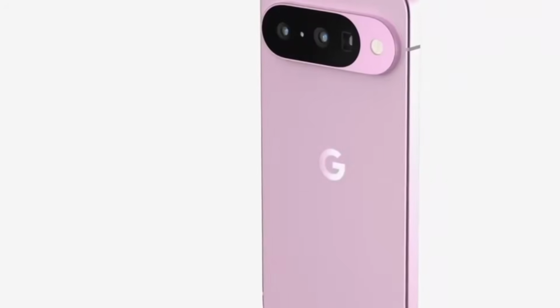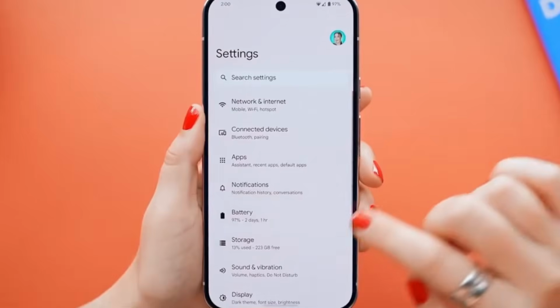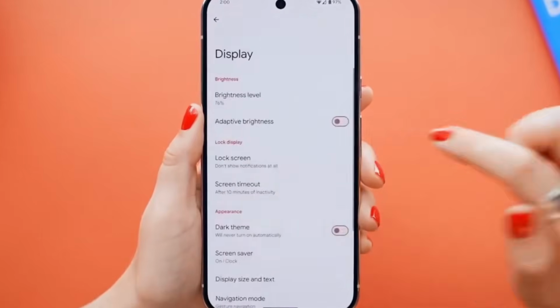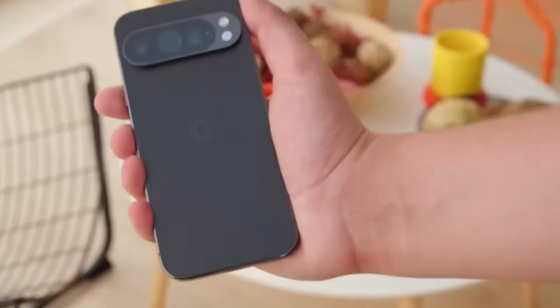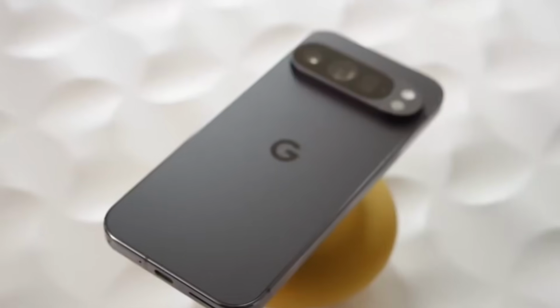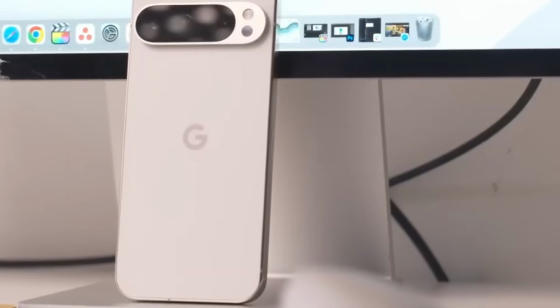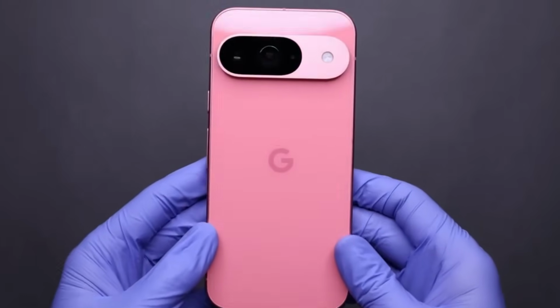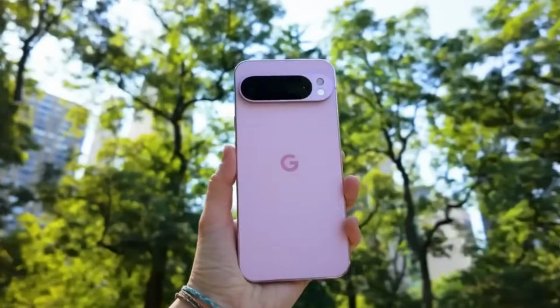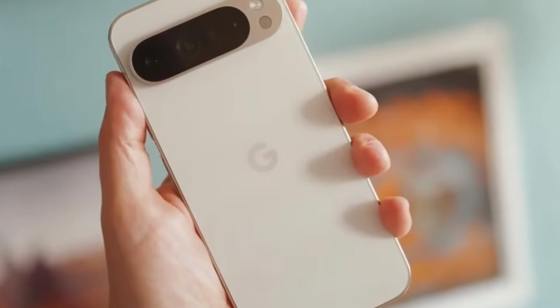Now, here are the three reasons why the Pixel 10 Pro stands out. 1. Exceptional camera experience. For most smartphone users, camera quality is a top priority. The Pixel 10 Pro is expected to feature the same 50-megapixel Samsung GN primary sensor as its predecessor, the Pixel 9 Pro, but what really sets it apart is Google's computational photography.